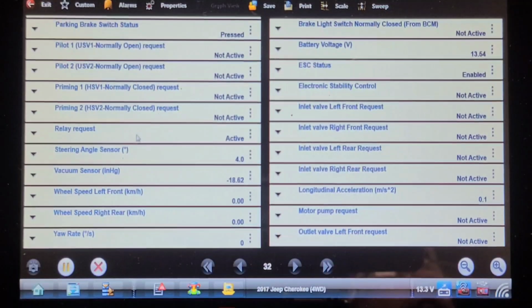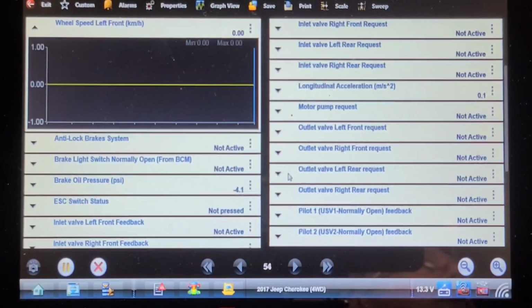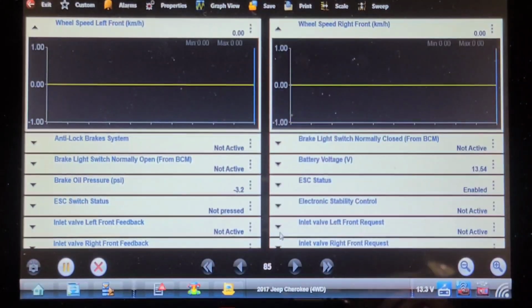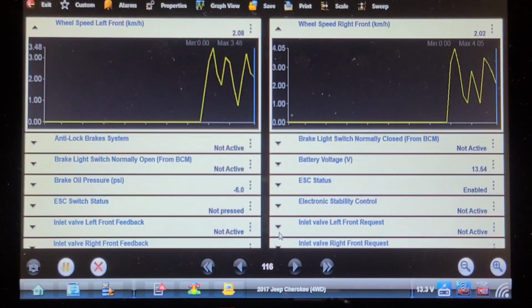Wheel speed left front. Right front must be on the right side. Wheel speed right front. I'm going to turn the wheels. Turning the left front. Actually, it's turning both sides because of the differential.